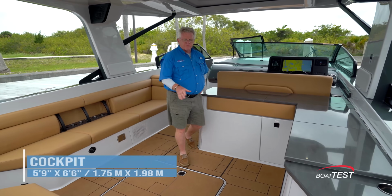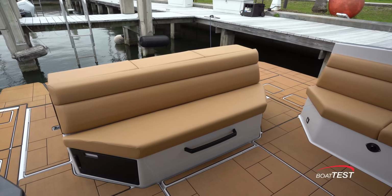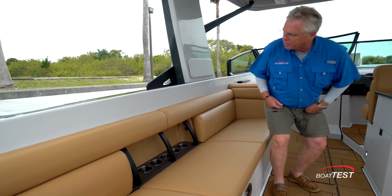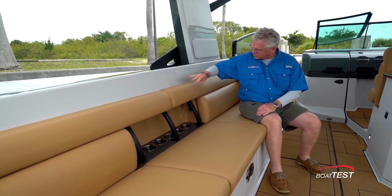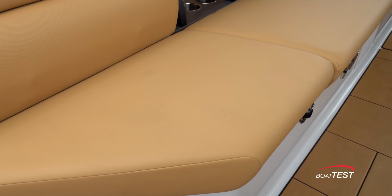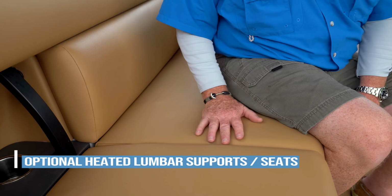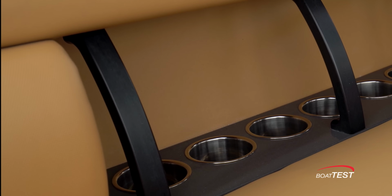Now, the cockpit itself, 5 feet 9 inches by 6 feet 6 inches, so plenty of room for gathering. There are forward-facing seats astern, and then to the side, there's a lounge going all the way across. And I can't help but notice the elevated level of fit and finish with the Aviara. Padded backrests, lumbar supports that come out to add a little bit more comfort, and plus, notice that the seats are angled back a bit so that you're sitting into the seat. Heated lumbar support and seats. Interesting option there. In the bulwarks, beverage holders, curved grab handles.